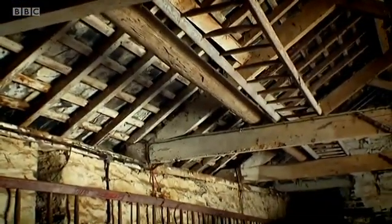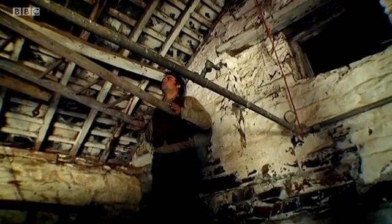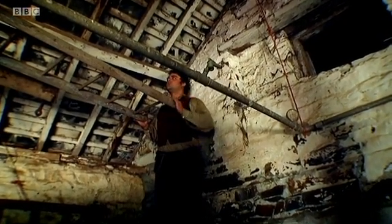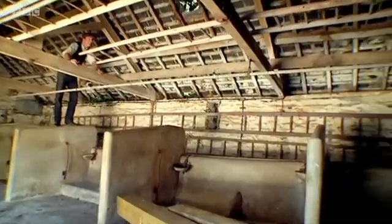Easy. It's not going to go. Right. What do you think? Window? We've got to drop it down into here, haven't we? Yeah.